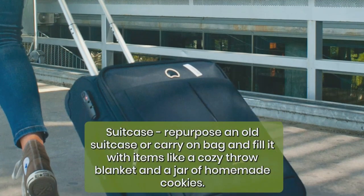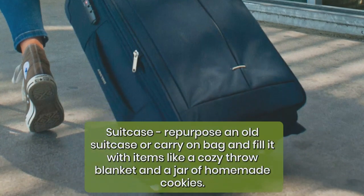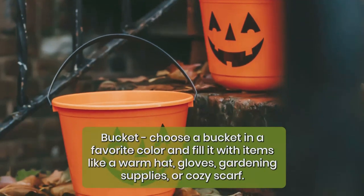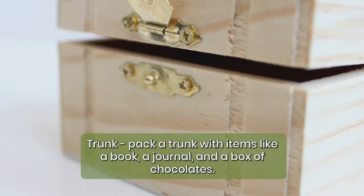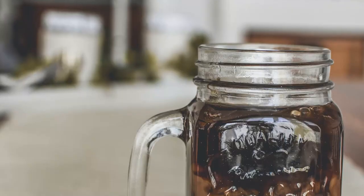Suitcase. Repurpose an old suitcase or carry-on bag and fill it with items like a cozy throw blanket and a jar of homemade cookies. Bucket. Choose a bucket in a favorite color and fill it with items like a warm hat, gloves, gardening supplies, or a cozy scarf. Trunk. Pack a trunk with items like a book, a journal, and a box of chocolates.